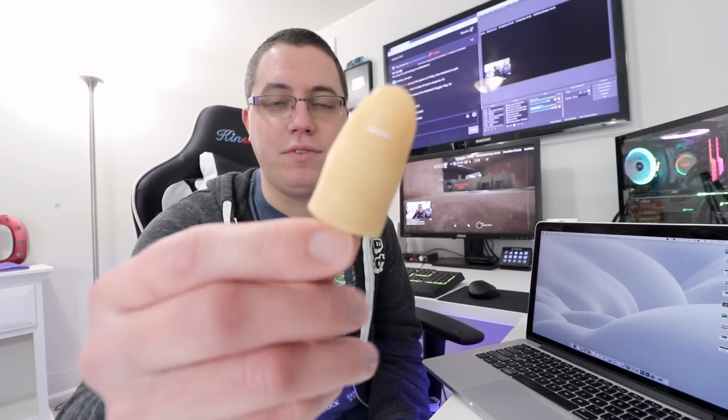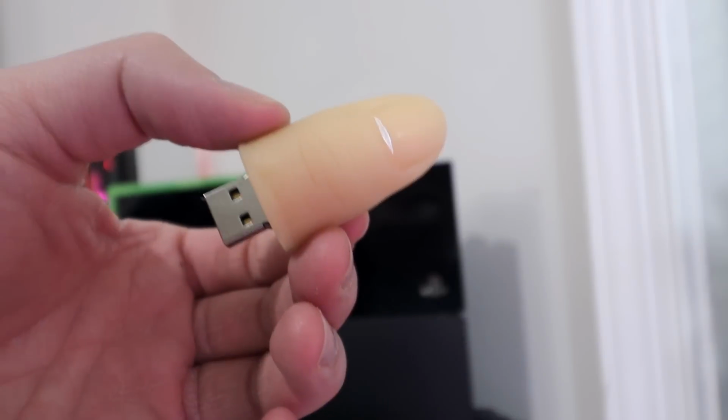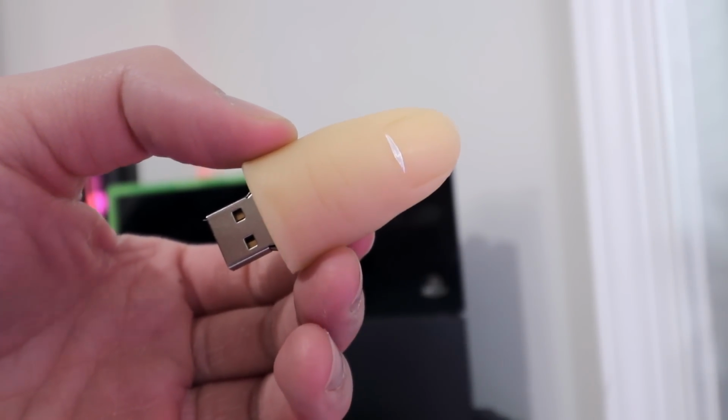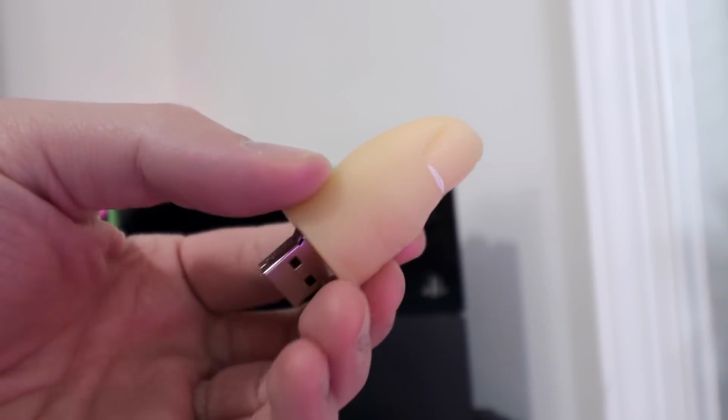I showed you guys this already, but I'm going to show you again. This is a thumb drive. Yes, an actual flash drive that looks like a thumb. So, yeah, the skin tone is way off. I'm not that Simpson-y, if you want to say. It's just not an accurate skin tone. But I gotta say, it's quite creepy. I mean, it doesn't look that bad. It actually looks like a thumb, despite the skin tone. And the quality? It's soft, but how does it taste? Doesn't taste like anything. So I guess it's a good thing.